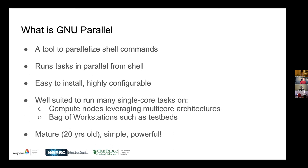It is very well suited to run single core tasks on fat compute nodes to leverage multi-core architectures. It will let you run processes in parallel on the multiple cores that are available. It's also well suited to environments where you have a bag of workstations available, like test beds, where you may want to benchmark a distributed system, or run something in parallel over a set of nodes.